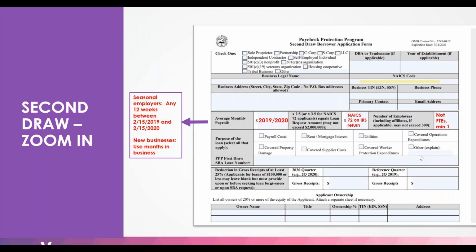And now there's a new requirement on the form, and that is what we mentioned before, the 25% gross receipts. Before, in the first draw loans, all you had to certify was that you had an economic necessity for the funds. You didn't actually have to document that you had a decrease in income or in revenue. Now they are being stricter with second draw, and they're saying if you want the second draw loan, you have to show us how 2020 relative to 2019 had at least a 25% decrease.